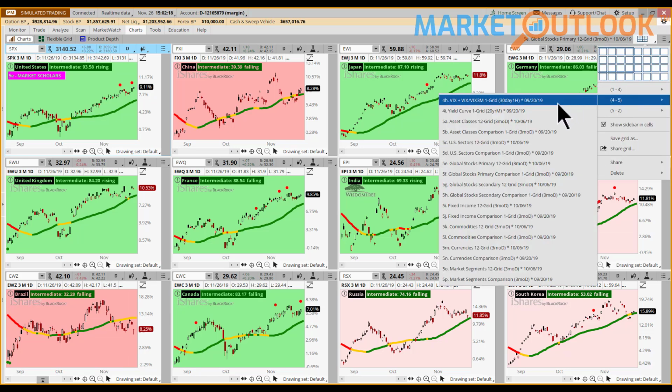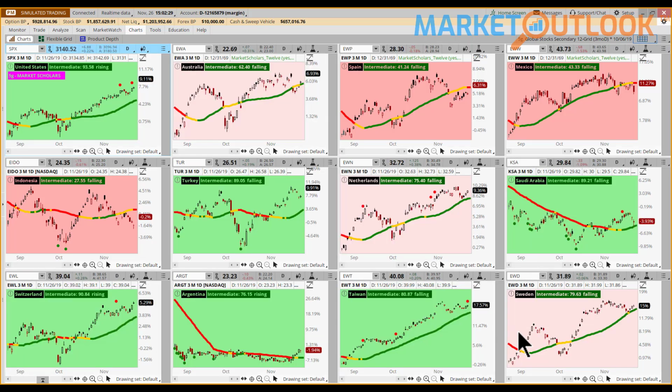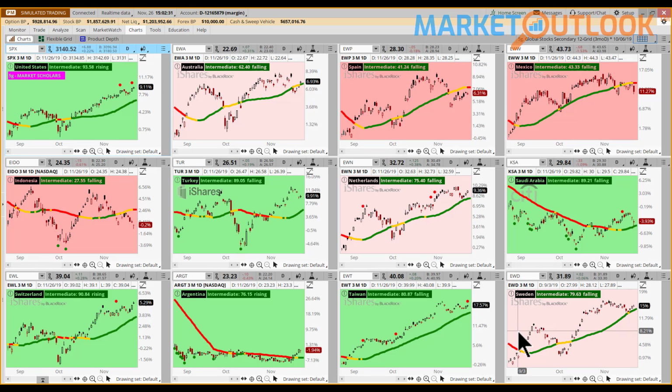Let's look at the secondary markets now, or the somewhat smaller economies. If we look at chart 5G, that should get us done. And as we look at these particular charts, I would say that the strongest two charts on the board are probably Switzerland, which is in the lower left-hand corner, and then also Taiwan, which is in that bottom rung, kind of third from the left there. So Taiwan is looking strong.